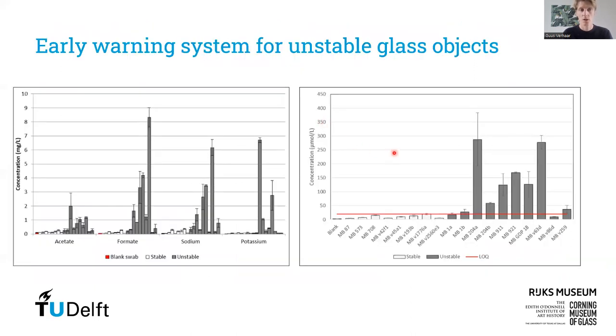Prior to this current project, we had already worked on the development of an early warning system based on the presence of characteristic ions on the surface of glass objects. These ions were analyzed with an ion chromatography protocol specifically developed for the identification of unstable glass. This work and subsequent ion chromatography studies were conducted in collaboration with Professor Maarten van Bommel at the University of Amsterdam. We demonstrated that, in particular, the presence of sodium and potassium is characteristic of unstable objects.